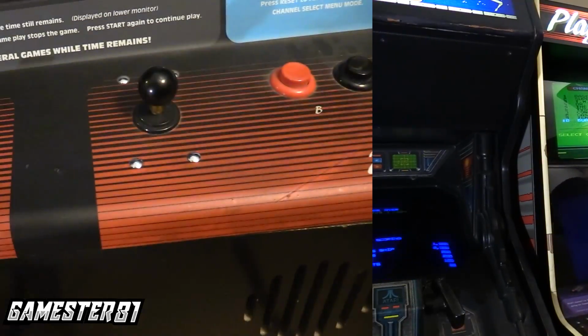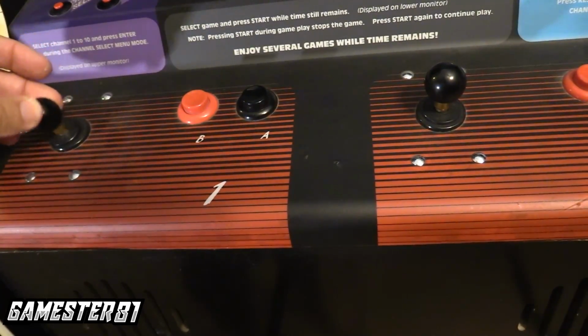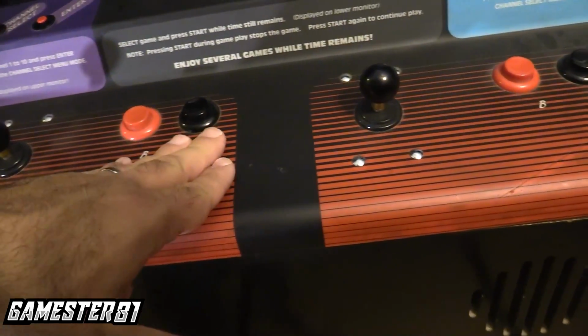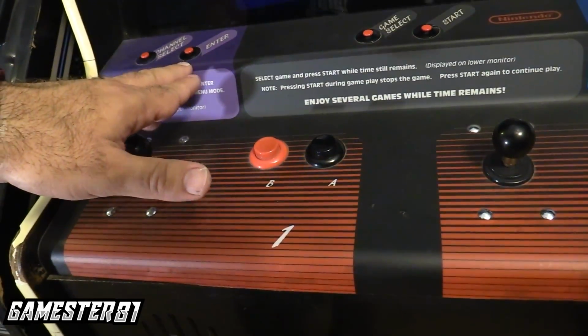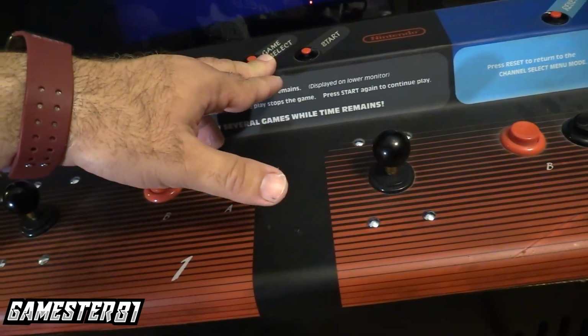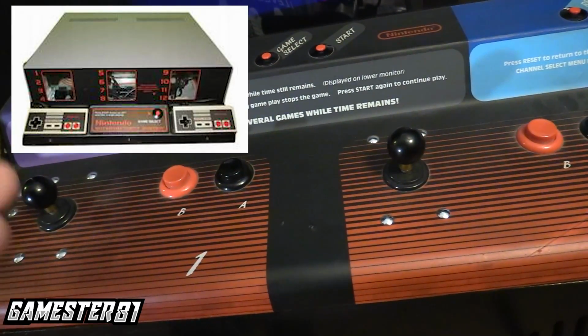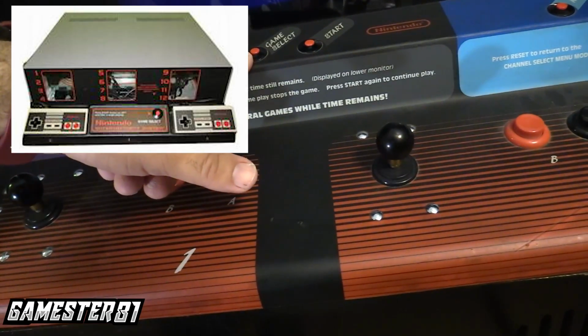So without any further ado, let's take a closer look. So here are the controls. You have your joystick here, which is A-directional, which is nice. You also have your B or A, player 2, channel select, your enter, your game select, your start, and your reset. These buttons here remind me, if you're familiar with the Nintendo M82, which is also a display unit for retail stores, that button is very similar to the game select here.